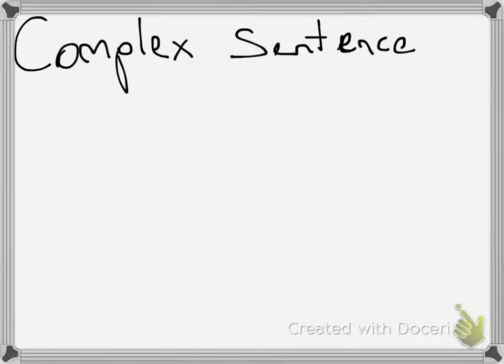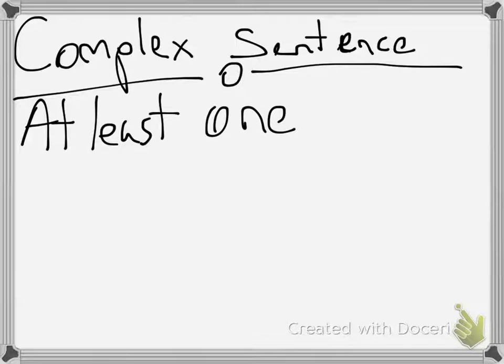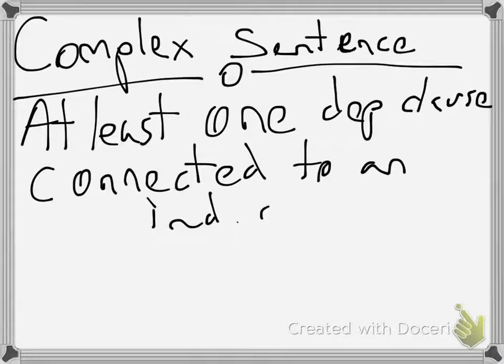Alright, so let's take a look at complex sentences. Complex sentences are a little bit tougher. This is where we start getting into the really interesting sentences that make your essays pop. A complex sentence has at least one dependent clause connected to an independent clause.